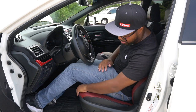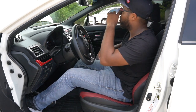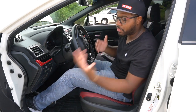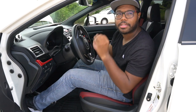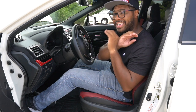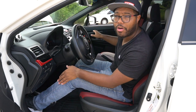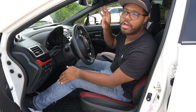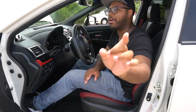Like I said, with the Alcantara, the black and red leather, the seats are powered as well. Also, you do have an auto dimming mirror as well as Harman Kardon. Trust me, if you are getting a WRX or an STI and you love music in any type of sense, go get the Harman Kardon. And if you're not willing to spend any money on aftermarket head units and radios and stuff like that, get the Harman Kardon. Just get the Harman Kardon.